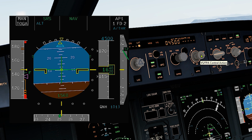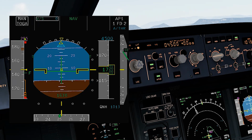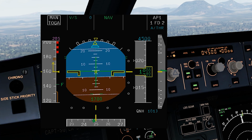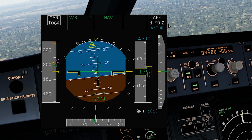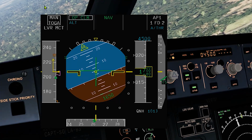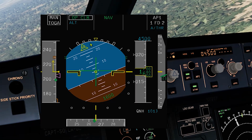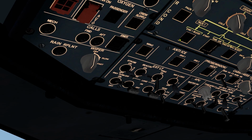At engine out acceleration altitude, select vertical speed 0 by pushing to level off. At F speed, select flaps 1. At S speed, select flaps 0. Select open climb when the speed is approaching green dot. Perform the after takeoff climb checklist, disarm the spoilers and turn the runway and nose light off.